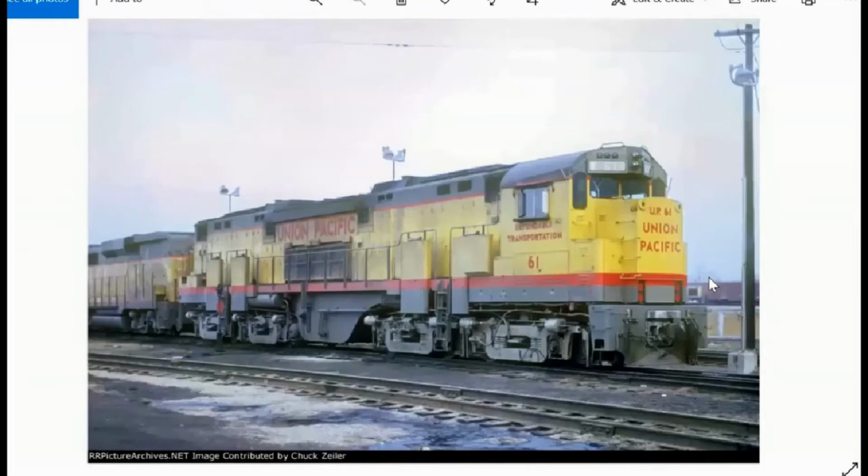Those sandboxes on the side. No, nobody else. Yeah, that's what I was wondering. Well, actually, the DDA 40Xs had them, didn't they? Yeah, exterior sandbox. Convenient. Yeah. Except you got to fill 8 of them. Okay, that's Alco's contribution to the project.